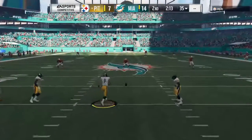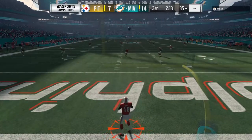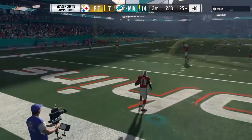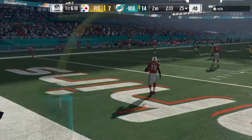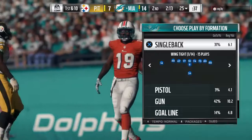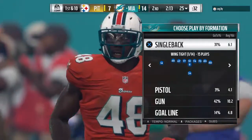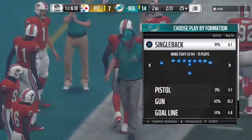Boswell on now to kick this one away. The Dolphins offense now ready to go back out onto the field. And following that long touchdown pass, a one-play drive last time, we'll see if the defense is ready. They don't want that to happen again.